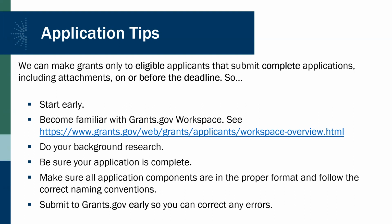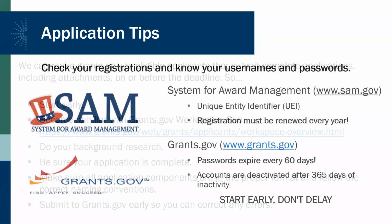Do your background research. Make it easy for the reviewers to see that you are up to date and know what you're talking about. Be sure your application is complete. Check it against the table of application components in the NOFO. Make sure all application components are in the proper format and follow the correct naming conventions. And lastly, submit to grants.gov early so you can correct any errors and avoid any trauma created by technology challenges.